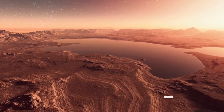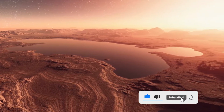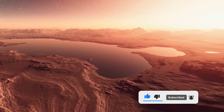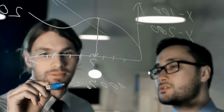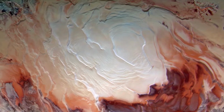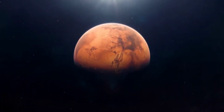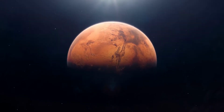Recently, scientists unveiled a bombshell discovery. They'd found evidence of a colossal underground reservoir of liquid water at the Martian South Pole. Now they've taken that discovery a crucial step forward. There's not one, but an entire network of multiple lakes under the southern polar ice cap. Let's take a closer look at this amazing discovery.